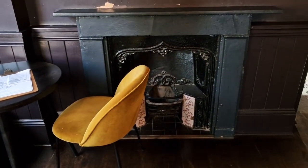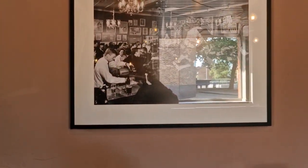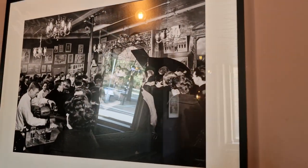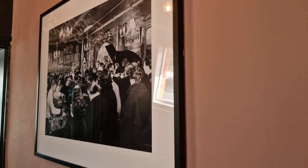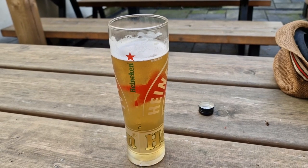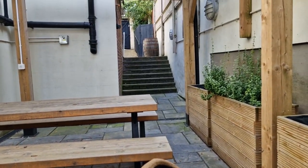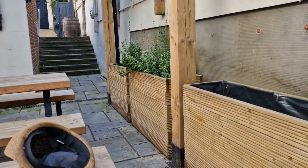It's all fireplaces. It's a nice picture. Right, I'll just pause you for a minute. There we are, pint of Heineken, and London Luke is out in the beer garden now, so I shall enjoy my beer and then it'll be off to our next location.